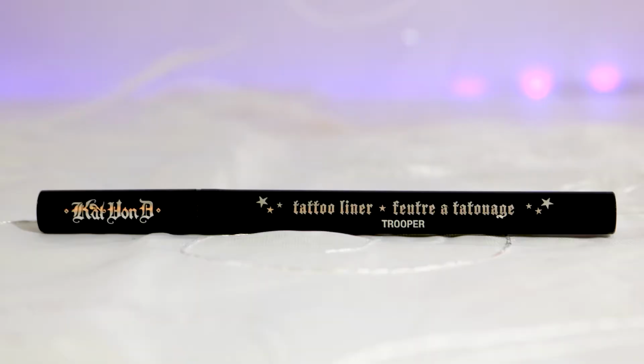My two favorite more expensive eyeliners are the Kat Von D Tattoo Eyeliner. This is a liquid eyeliner. And the Marc Jacobs Highliner Matte Gel Crayons. This is your more traditional eyeliner. Both of these are very beautiful, very different from each other. Like I said, the Kat Von D is a liquid eyeliner.